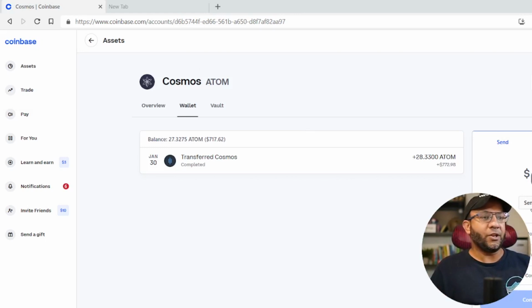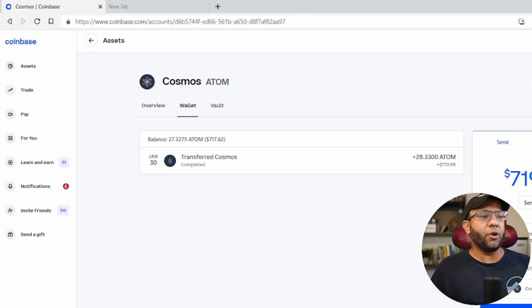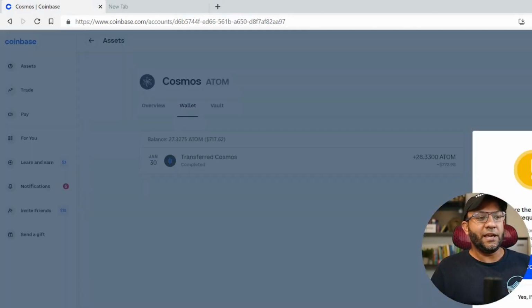So send all. I have about $719 of atom that I am going to send. And my address, I already copied it before. I'm going to copy it again. Send it without memo. I said, okay, continue. Let's see if I'm going to receive that or not. Add memo? No. Yes, I'm sure.